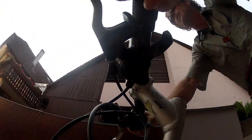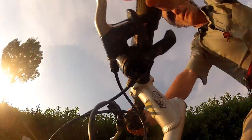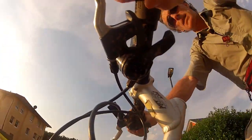No, you can't see much down there, but I'm going to be changing the positions all the time. All this stuff here, I don't even know if you can see anything.